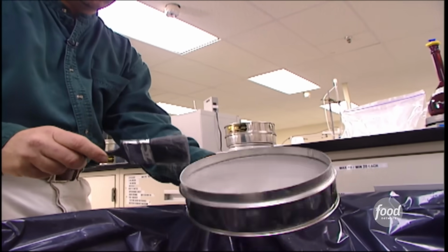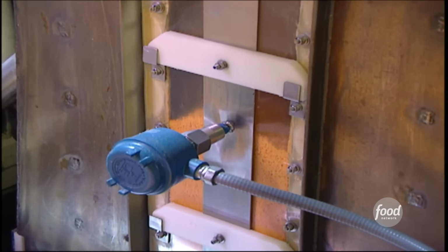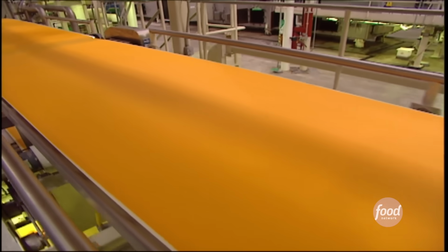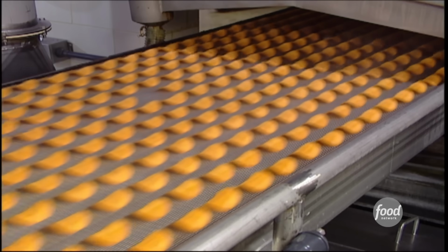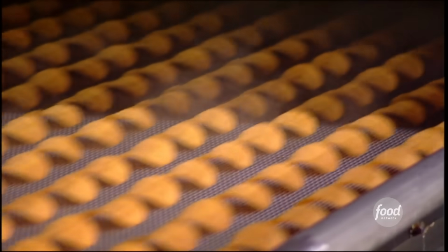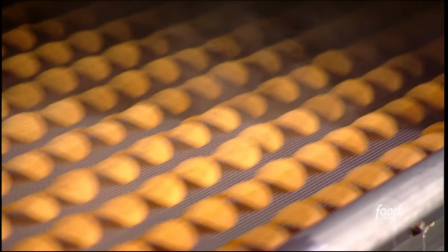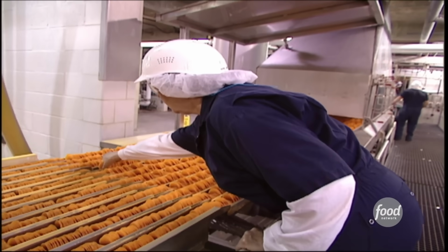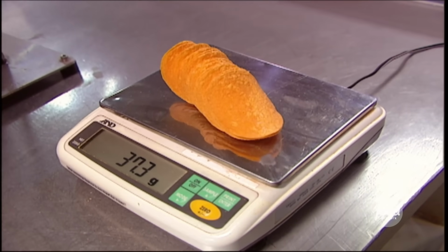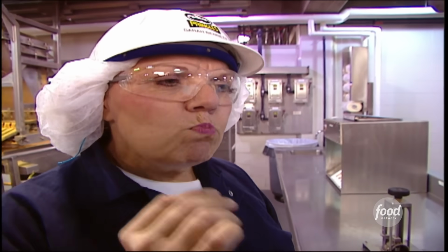This batch of taters tested fine, so it moves on to mixing, where it's transformed into tiny pellets of dough. The dough is rolled out in a giant sheet, and individual chips are cut out with a sort of high-tech cookie cutter. They're fried and then salted on just one side. But before they leave the line, these chips must pass another set of tests. A worker pulls a fresh sample to make sure they are the right size, color, and, most importantly, flavor.